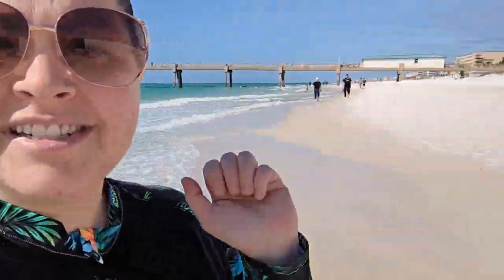Now, why do people love the Emerald Coast? Well, we have beautiful beaches with crystal clear water. Now, we don't have a lot of coral reefs, so if you're looking for that, that may not be your gig. But I love how we have soft baby powder sand beaches, and they're white and just beautiful and pristine. And they do an excellent job of keeping the beaches clean.